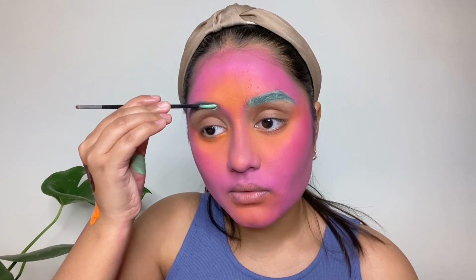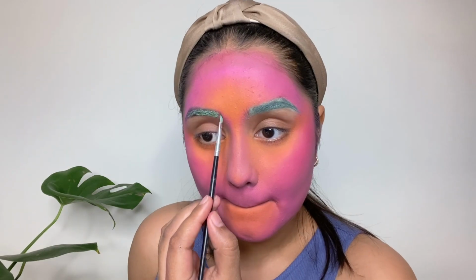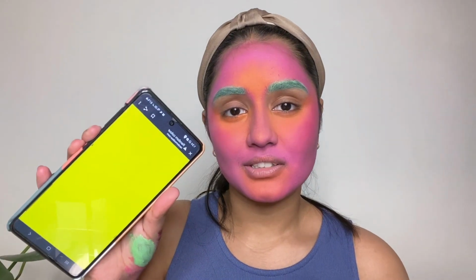Planning to do this was not a good idea. If you have any clue of what I'm doing, please tell me. Next is eyeshadow, and I'm gonna use only one shade for my whole eyes. It's yellow.